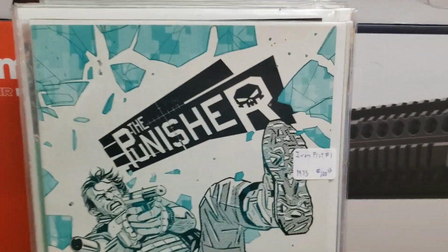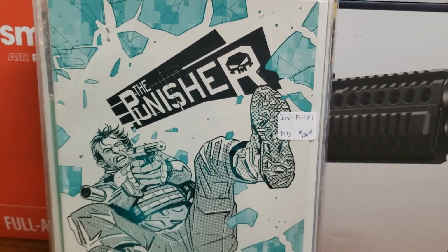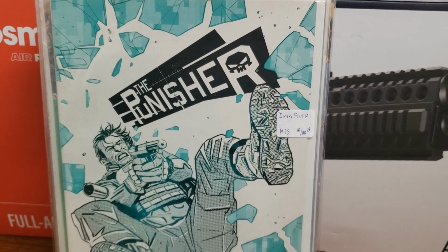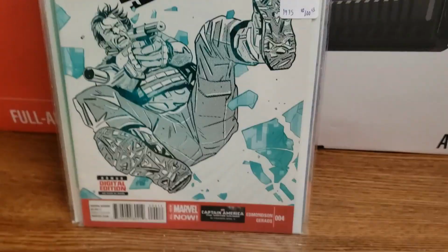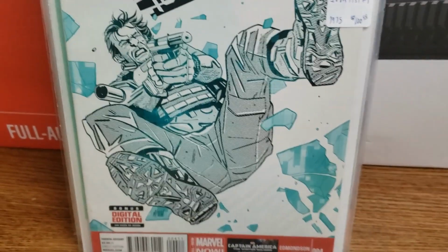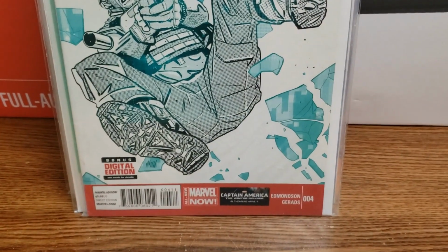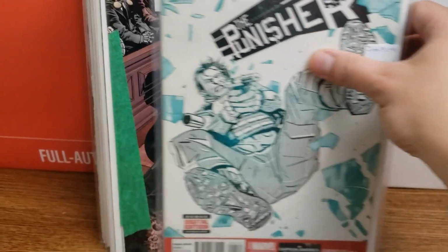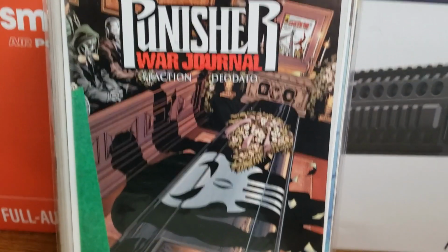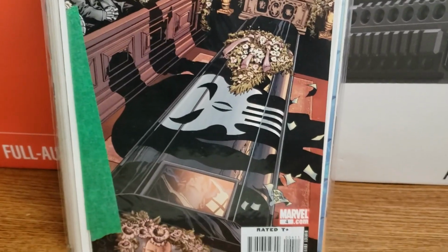Again, I'm just about done reading, or I think I have read all of the Mike Baron and Garth Ennis Punisher. I've read a bit of the Jason Aaron, but I didn't get into it. So I'm just checking out other Punisher stuff that I'm not familiar with. This is by Edmondson and Gerads. Punisher War Journal. Matt Fraction and Mike Deodato, maybe?